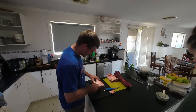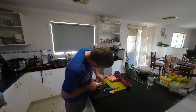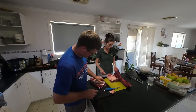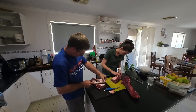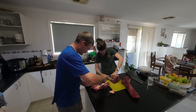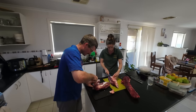So when we're going to prepare it for steak, we actually like to leave a little bit of the fat on there. It helps with the flavour, and also the cook as well. A little bit of the pressure at this time is to get the meat ready and prepared for it to head off on Sunday.